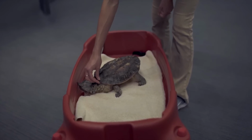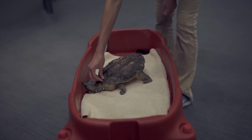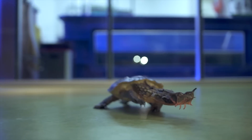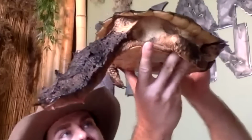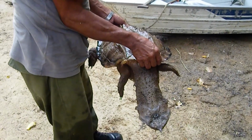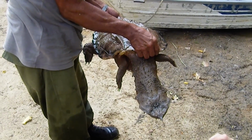Although considered a species of least concern by the IUCN, Matamata turtles still face threats due to habitat loss, pollution, and collection for the pet trade. Their intriguing appearance has made them desirable in the exotic pet market. However, their care demands attention to their habitat's specifics and dietary preferences.